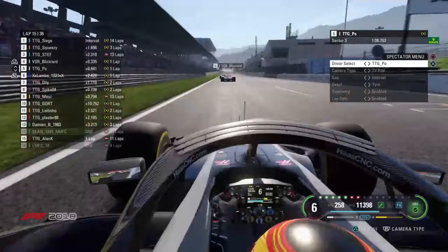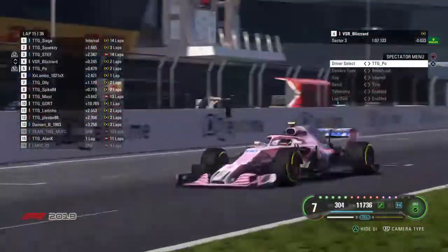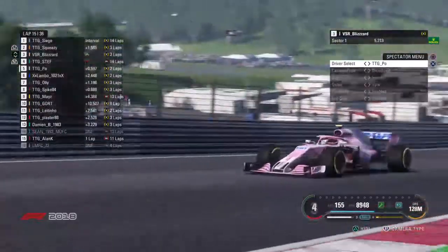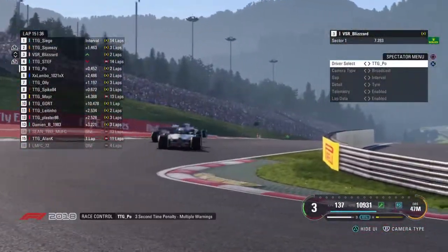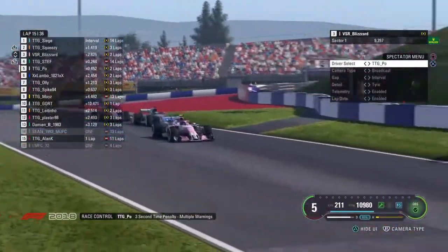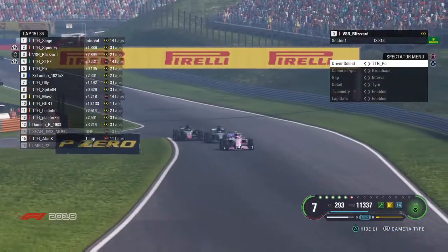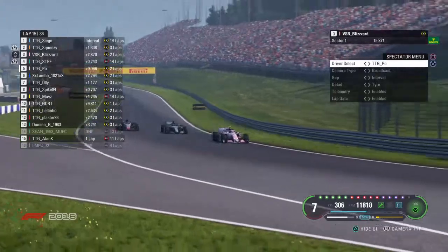So we're watching Poe then, as he's trying to chase down Blizzard. Blizzard trying to chase down Steph. You can see there Steph moving across to the right-hand side. He's not going to make that move easy for Blizzard then, who has to go up the inside and does. And Poe picks up yet another 3-second time penalty. He's got to be careful, as Spike also picks up a 3-second time penalty.